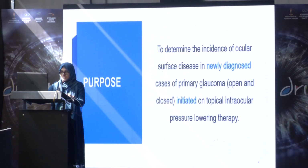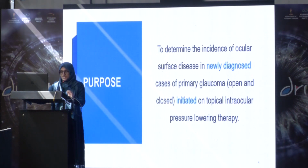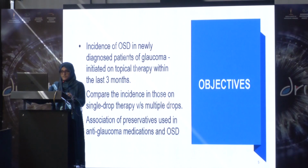The purpose of the study is to determine the incidence of ocular surface disease in newly diagnosed cases of primary glaucoma, both open and closed, who have been just initiated on topical IOP lowering therapy. Objectives of the study: the incidence of OSD was analyzed in newly diagnosed patients of glaucoma initiated on topical therapy within the last 3 months. The incidence was compared between those using single drop therapy versus multiple drops, and we studied the association of preservatives used in anti-glaucoma medications and their resultant OSD.